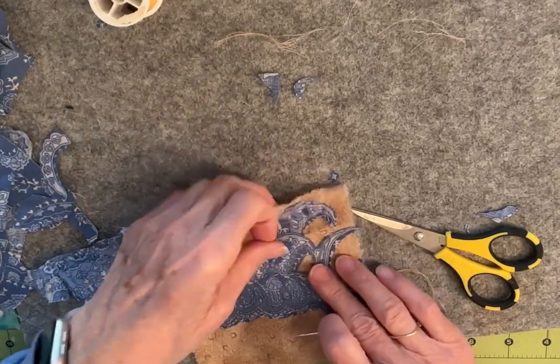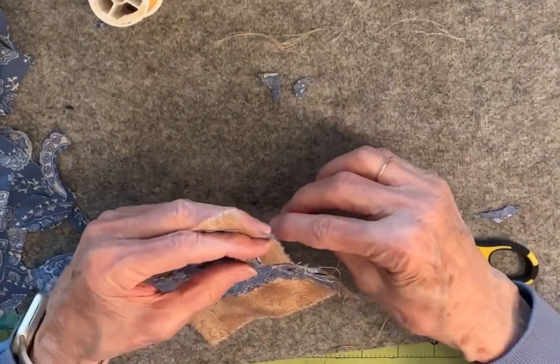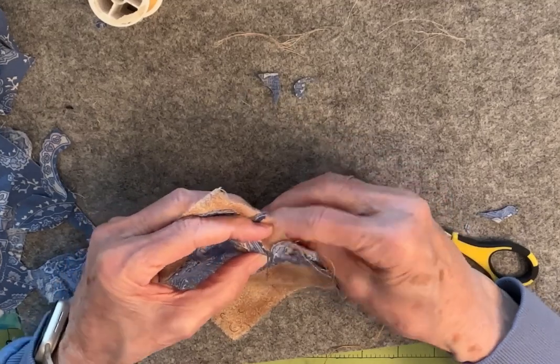Oops, I didn't stitch that wave down. I guess I better do that.